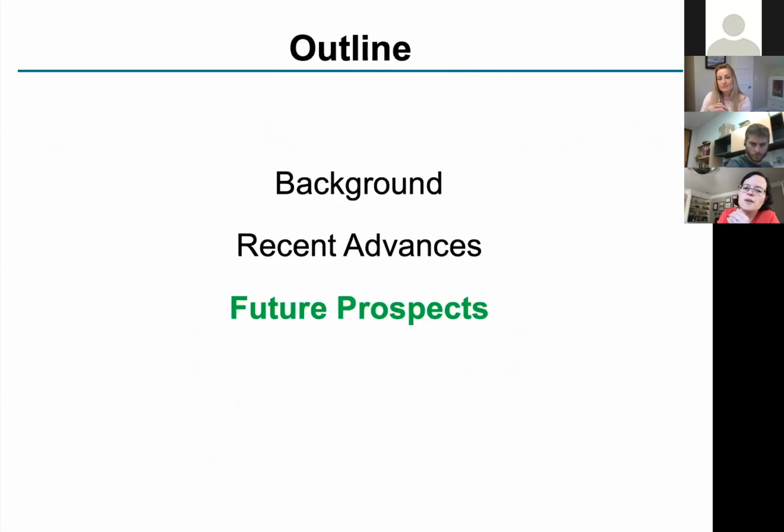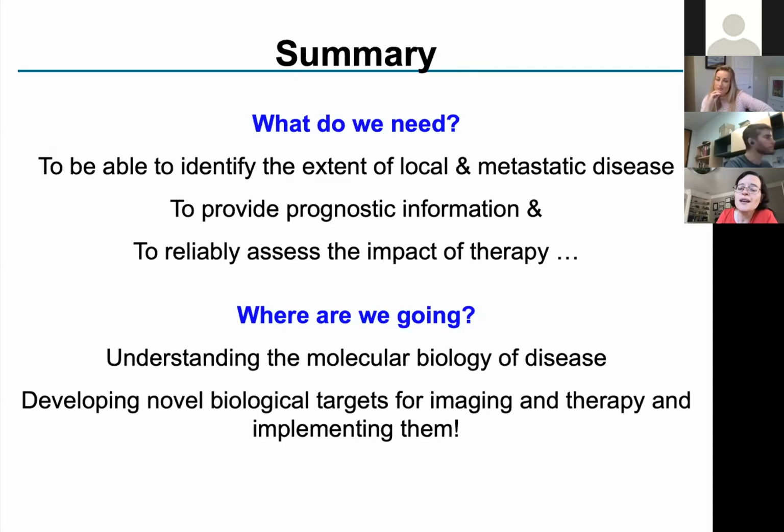So we've talked a little bit about background. We've talked about recent advances. In terms of future prospects, I leave you with this. What do we need? We need to be able to identify the extent of local and metastatic disease. We need to provide prognostic information and to reliably assess the impact of therapy. Where are we going? I think we're heading towards understanding the molecular biology of the disease and developing novel biological targets, both for imaging and therapy. And most recently, we're starting to implement this.